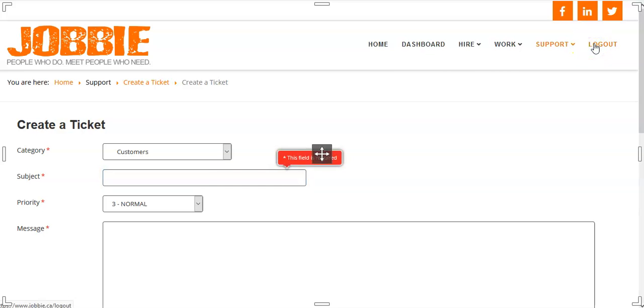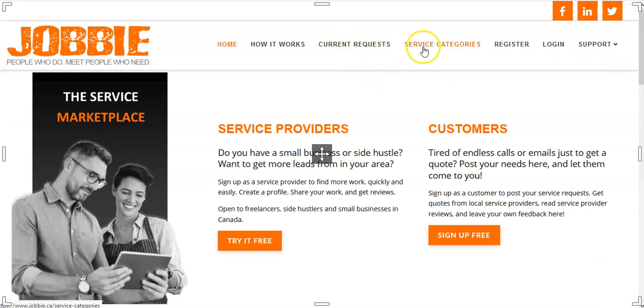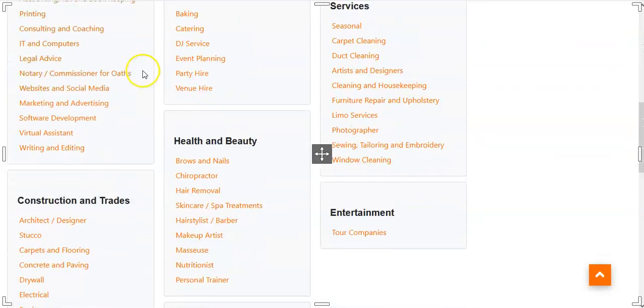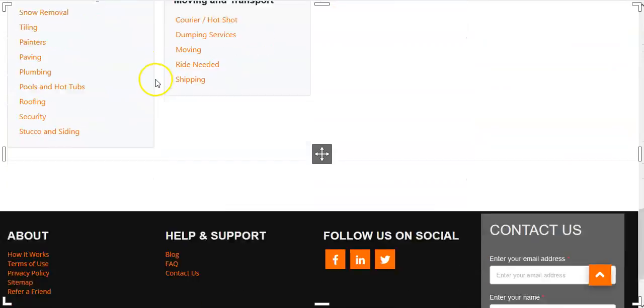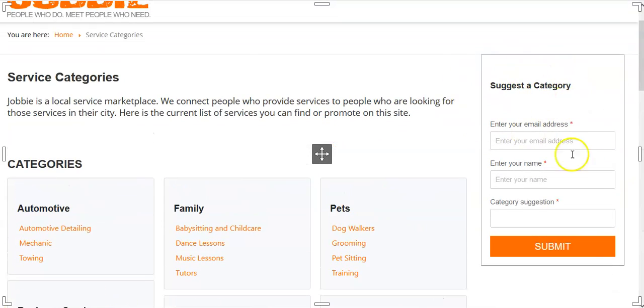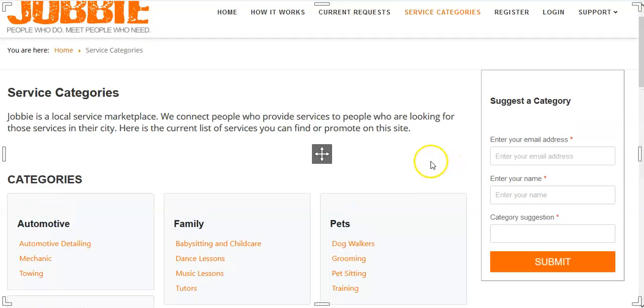I'll show you how many categories we have. We have dozens of different categories in all kinds of areas that you can quote on, and we're adding to this all the time. And if you don't find your category over here, you can suggest to us what you think we should add to the site.